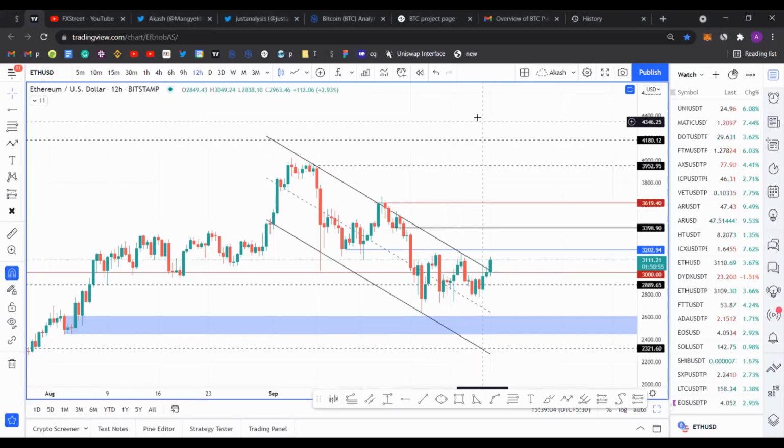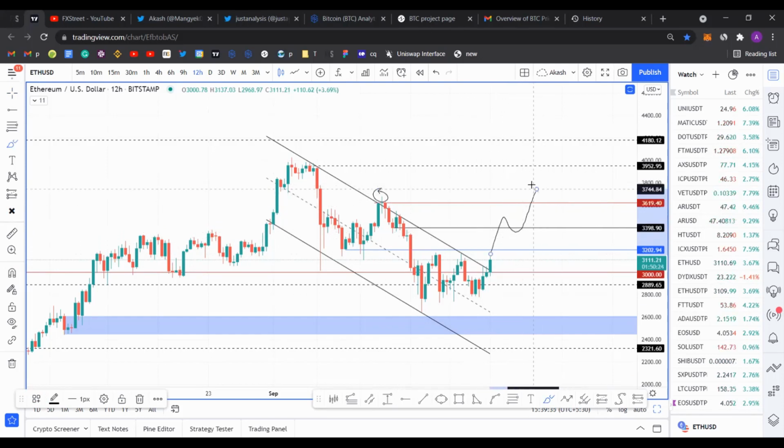Right, so for me, it's the descending parallel channel that I'm seeing right now, and Ethereum's already broken above it. But for me, the confirmation will come when it closes above this resistance level at 3,200. That's when I would move from being cautiously optimistic to more optimistic, right? And after that, I think we make a run at the liquidity resting above these highs over here, and then maybe we could form a double top here and retrace a little bit after this particular leg up, as currently what I'm looking at from a shorter time frame perspective.